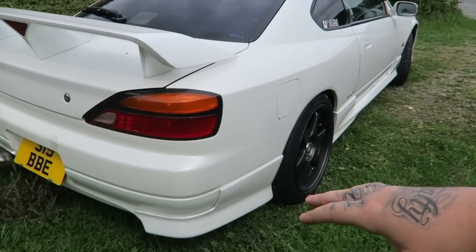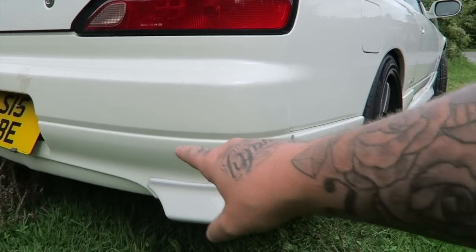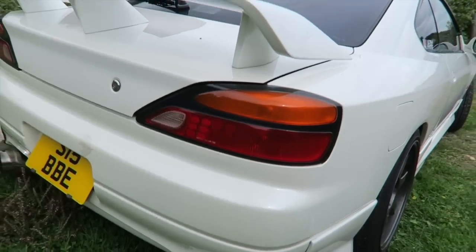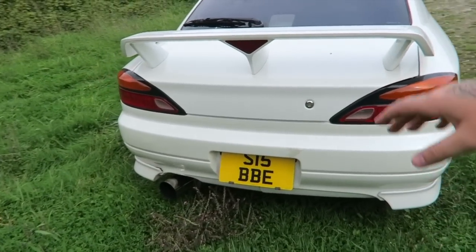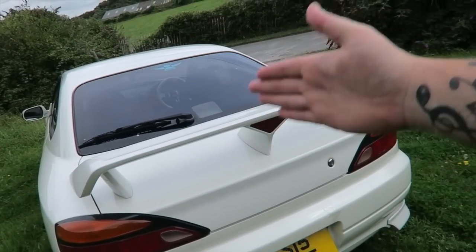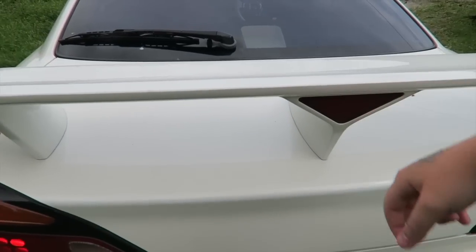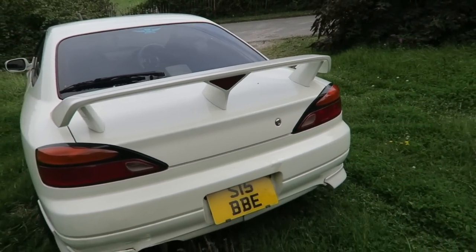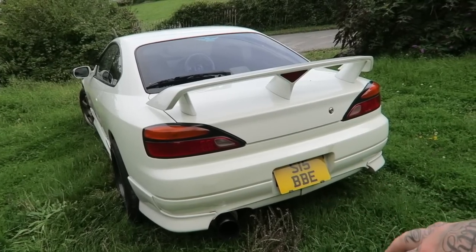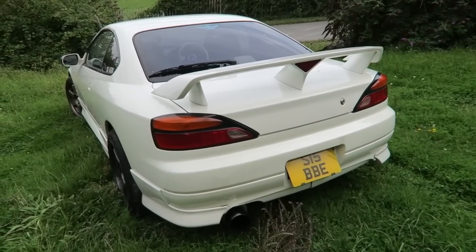Coming around the back, you have these quite cool looking spats to go with the aero kit going on each side. Just kicks the bottom out a little bit, gives it a more exciting look. Again, the S15 spoiler with three sort of pylon bits to keep it on the boot with the light in the middle there. Really cool funky feature at the back of the car. Got the HKS full system as well on this, and the number plate S15 Babe. That's just such a cool number plate.